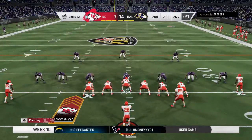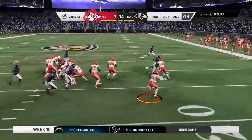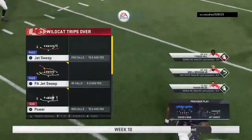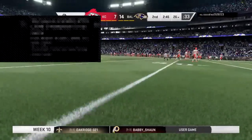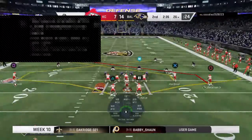First play of the drive goes the wrong way. Here's 2nd and 12. Looking for a cutback lane, but nothing there as he's met at the line of scrimmage. Maybe a gain of a yard that time, but from the spot, actually no gain. So 3rd and long.